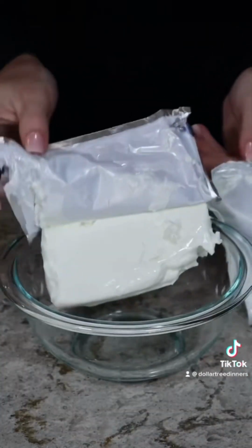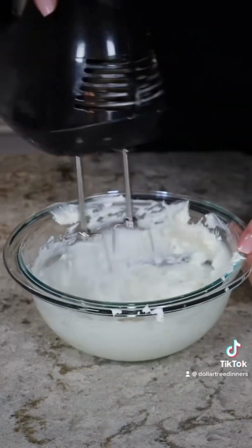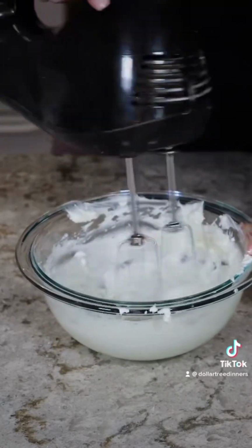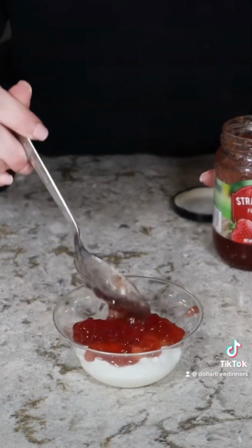Soften a block of cream cheese at room temperature for an hour or 2, and then you're going to whip it with a hand mixer until it's creamy. If you want, you can add a tablespoon of milk, which will keep it soft even after it's been refrigerated. Divide this mixture in half. You're going to put half into a bowl and top it with some strawberry preserves for a sweet fruit spread.